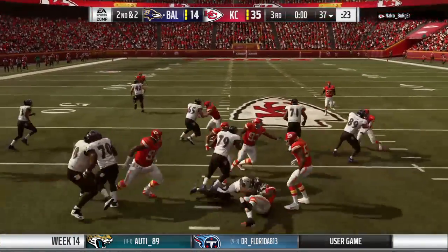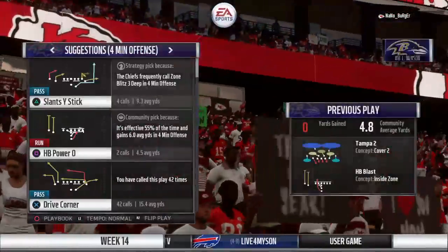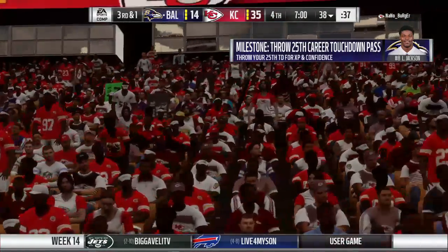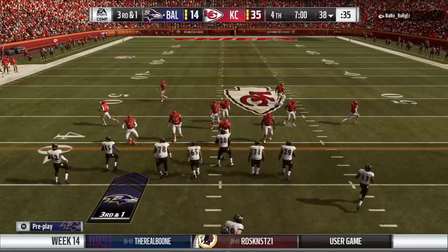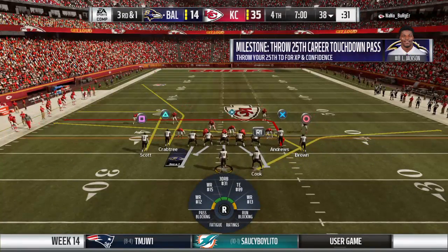Again, it's Cook. And he's going to be stopped here for no gain. And that's going to take us to the end of the third. The Ravens on third down, lacking much success, just 2 for 7 to this point. They're up against a 3rd and 1 situation.